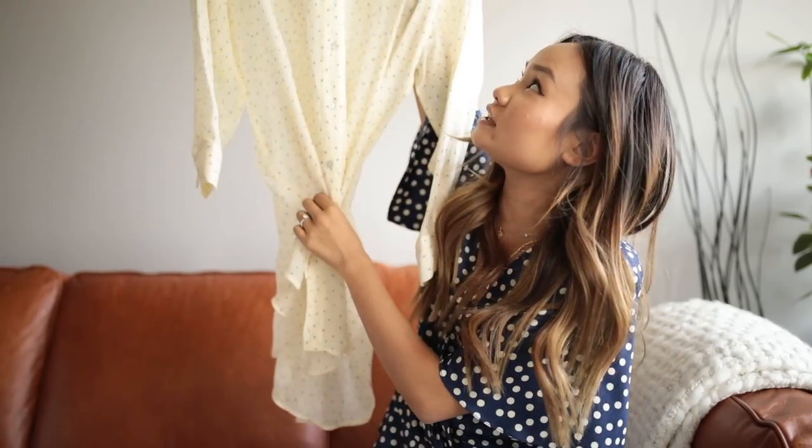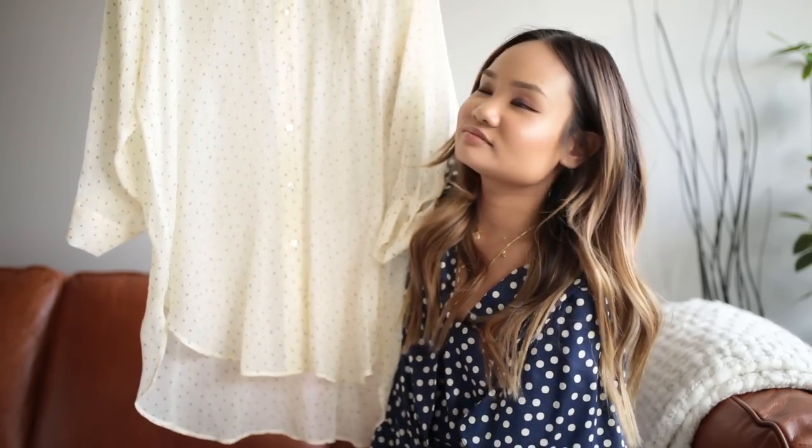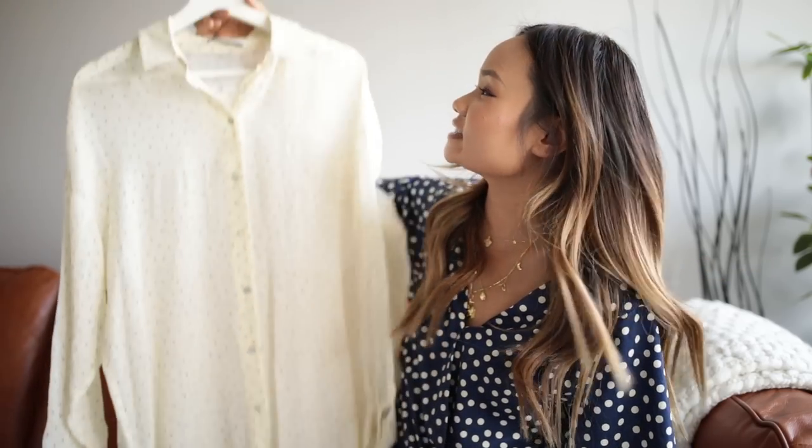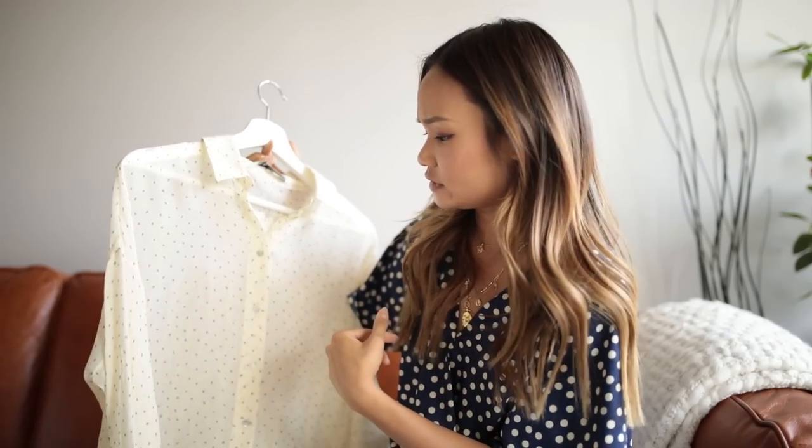But this is a really cute polka dot long sleeve shirt. It is so long. I hope you guys can see this. I'm holding this as high as I can, and I don't think it's even showing the bottom of the shirt on the camera. We'll see in the footage afterwards when I edit this. But I was drawn to this top because I don't have any sort of blouses with this polka dot type of detailing on it.